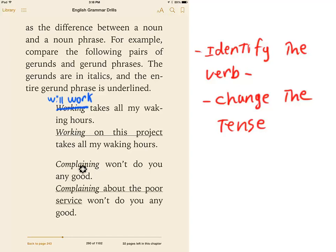Let's do this one. Complaining won't do you any good. This is in the negative, so it's a little harder to show you on the tense, but will not is what you would do. So that's the verb. So I could put here will complain, checking to see if this is a verb. Will complain won't do you any good. Well, that doesn't make sense. So I can't change complaining into a verb. I can't change the tense. Therefore, complaining is acting as another part of speech, in this case a noun, okay?